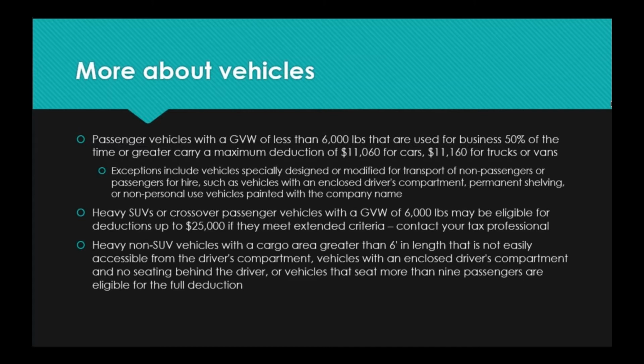Now, vehicles that are 100% eligible for this tax deduction are heavy non-SUV vehicles with a cargo area greater than 6 feet in length that is not easily accessible from the driver's compartment. So that's going to be your work trucks, cargo vans, anything along those lines. Also vehicles with an enclosed driver's compartment and no seating behind the driver, again, describing work vans or work trucks, or vehicles that seat more than 9 passengers.